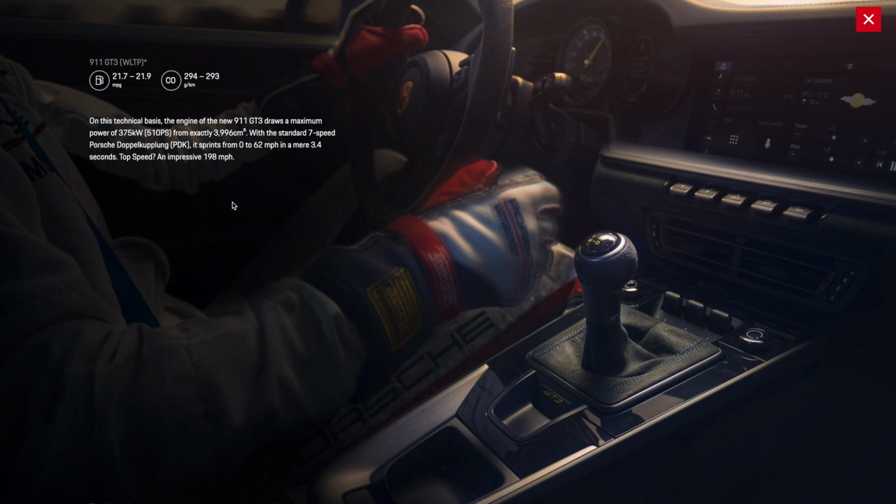Yep, how cool. So, are you ready to learn about more specs? On this technical basis, the engine of the new 911 GT3 draws a maximum power of 375 kilowatts, 510 PS, from exactly 4,000 cubic centimeters. With the standard 7-speed Porsche Doppelkupplung, yes, the PDK gearbox, it sprints from 0 to 62 miles an hour in a mere 3.4 seconds. Top speed an impressive 198 miles an hour.